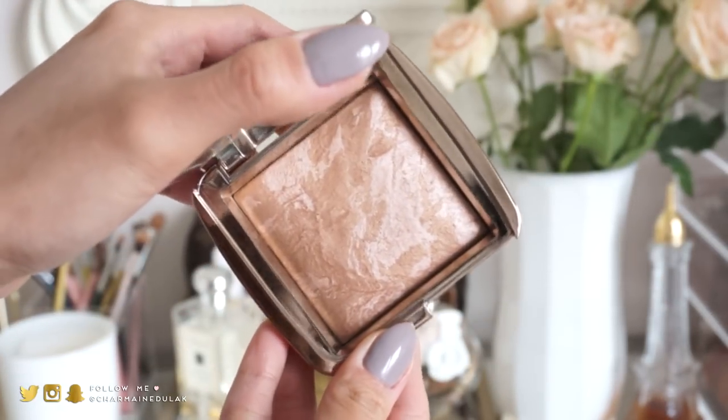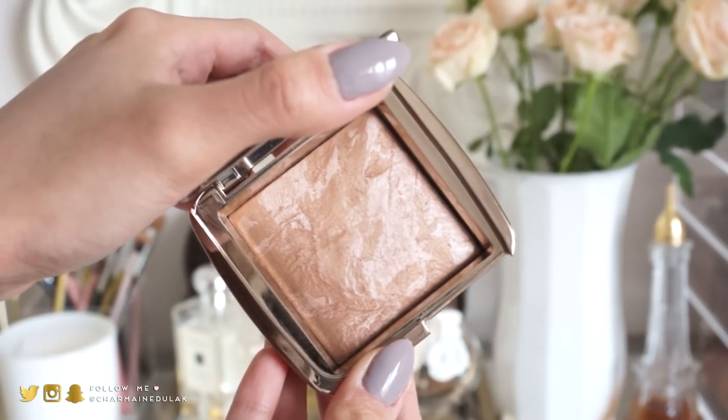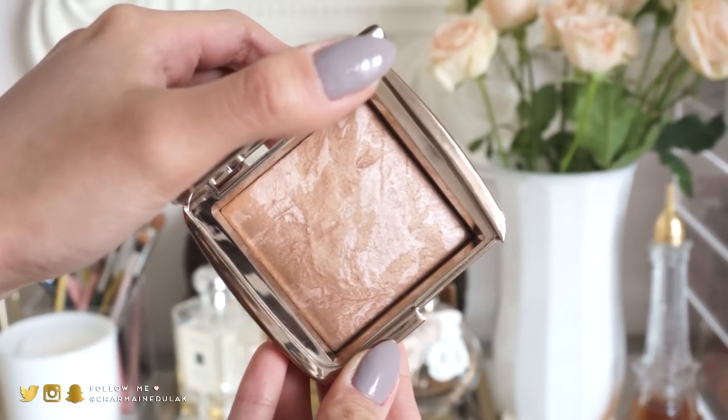Okay, for bronzer, oh my goodness, I finally got my hands on this guy. It is bomb, you guys. My favorites. Oh my gosh. So this is the Hourglass Luminous Bronze Light Bronzer. You guys know I love Hourglass powders, so when I got my hands on this bronzer, I just about died. It's so, so, so good.